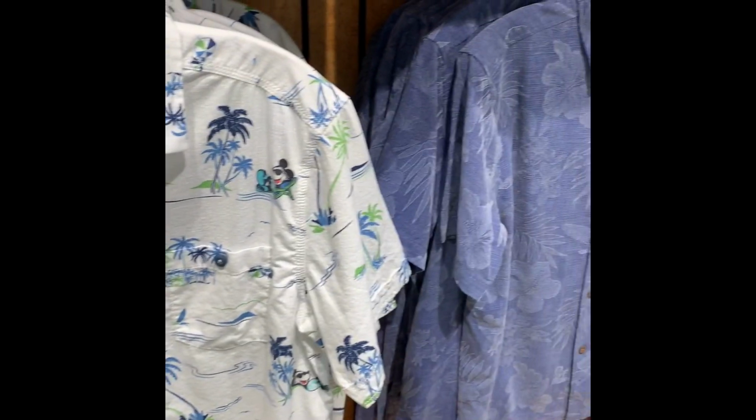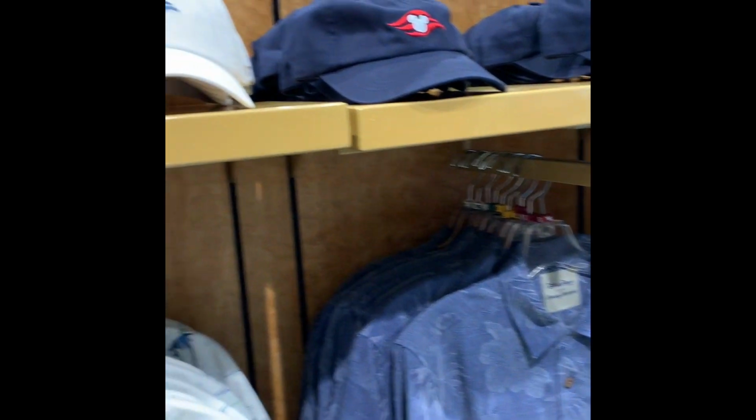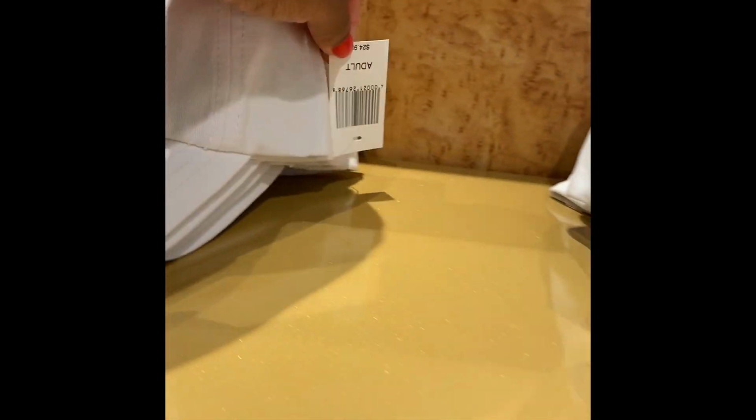These are fun Hawaiian shirts, and the one on the left had Mickey Mouse on it, but the other ones are just kind of a classic Hawaiian. And then we have our cruise line hats. Great for the summer, and also great for the winter.